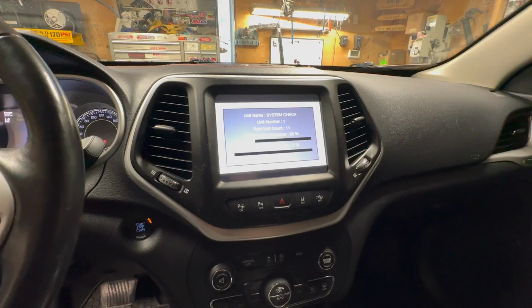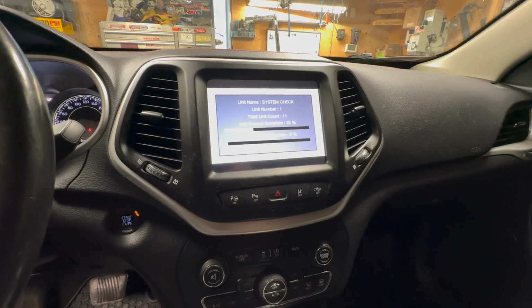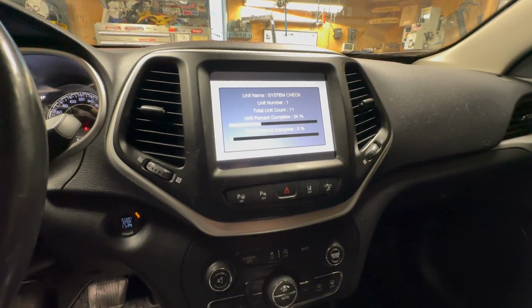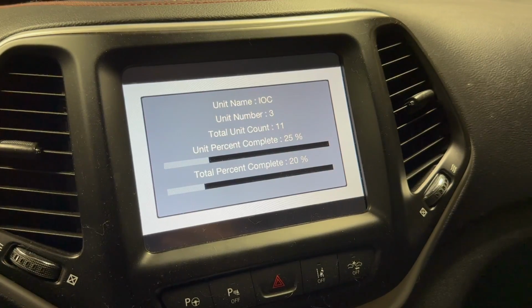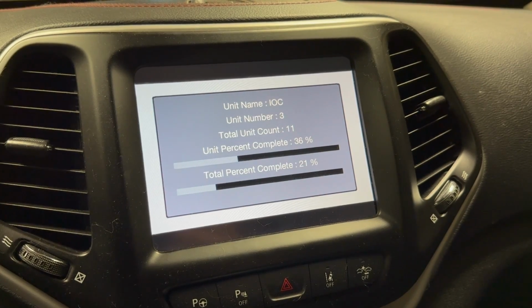So what happens when these things go into brick mode or constant loop, I think it gets to like 70%. And then it stops. So we're only at 3% right now. So we have a ways to go. Looks like things are starting to boot up a little faster now. In case you want to do this, apparently the software is by year. So you're not supposed to put another year or model software into your system. Like I said, I found these files off a Dodge Ram forum, and these were the files for the 8.4 Uconnect for 2015. We're going to see if it's going to work. Either that or I'm going to brick it.